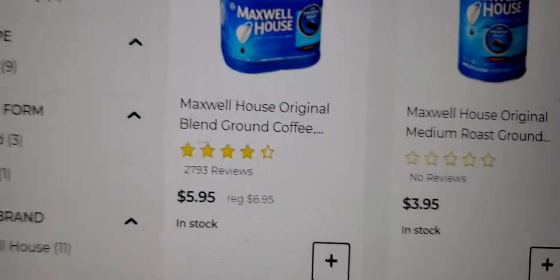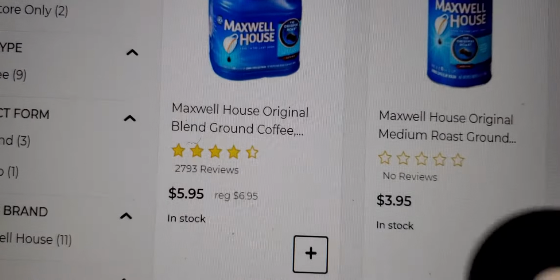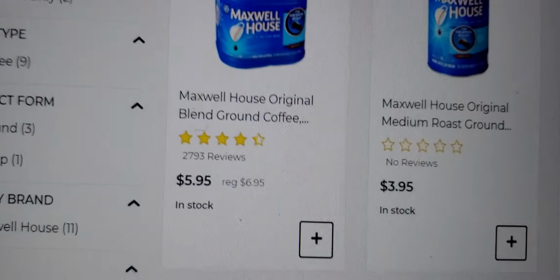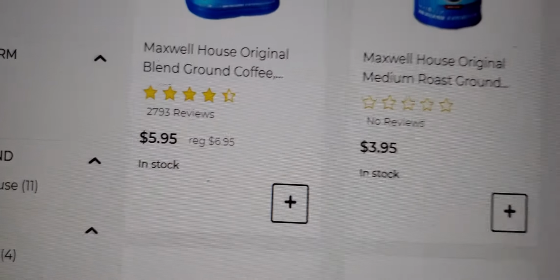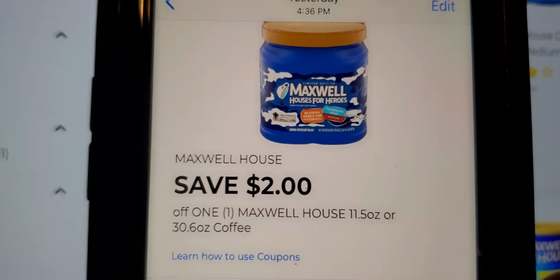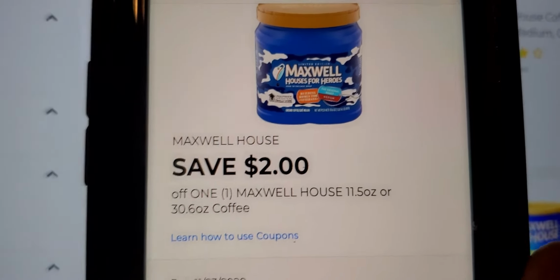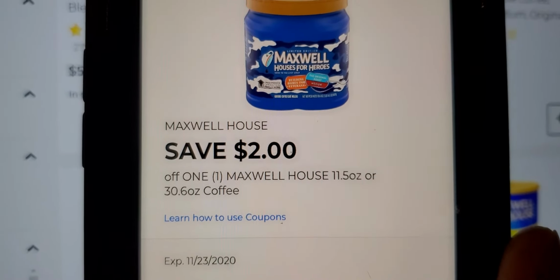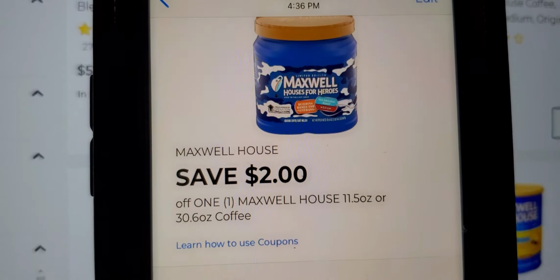So you're going to be picking up a Maxwell House coffee. Now, you could either do the 11 ounce, let me show you, or the 36 ounce. They are actually $3.95. You're going to have a $2 off coupon that makes it $1.95. Also, this was glitching about a week ago. I don't know if it's still doing that, but it was glitching to the point where you can buy one coffee and pick up like four coffees behind it. I did not try that deal because my place did not have coffee, guys.